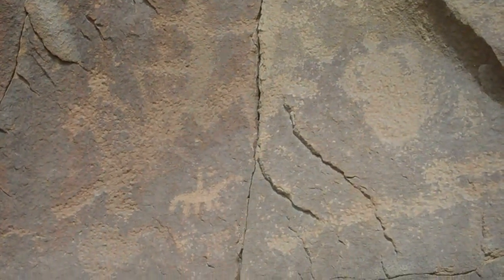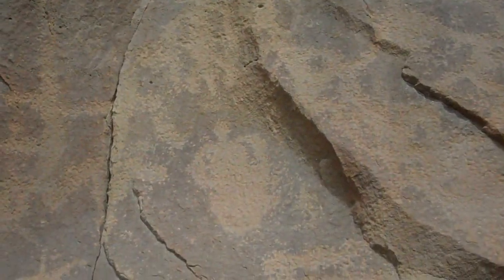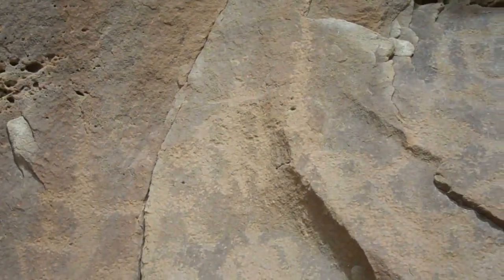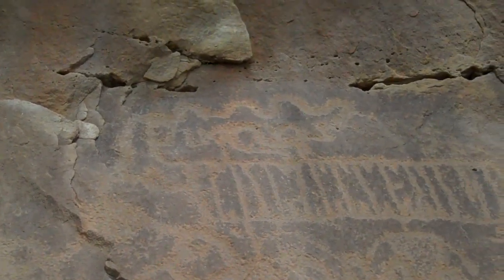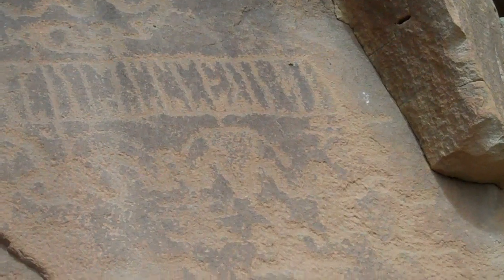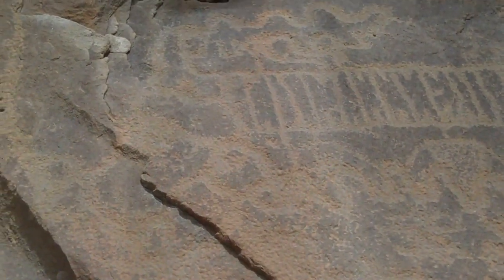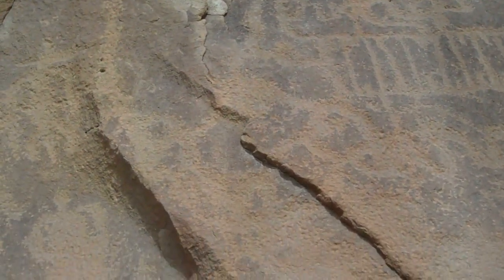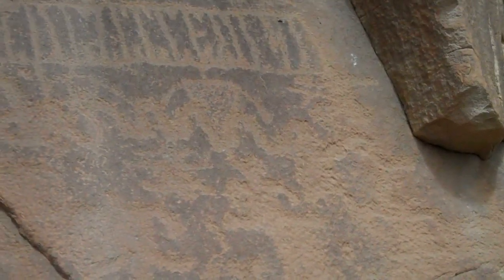I think you can see right there a little man on a horse, and then there's another human figure, some kind of animal above him there. And then as we come across, up high there's a snake and some other figure, and then there's what appears to be, at least on the surface, some kind of writing. But it also appears to be contemporaneous with the petroglyphs. There's another man figure. There's a lizard or turtle. Some more figures over on that side.